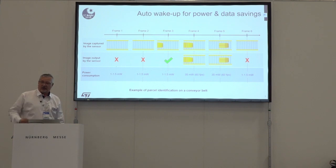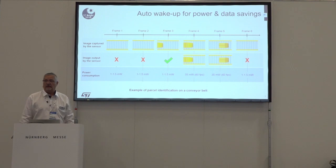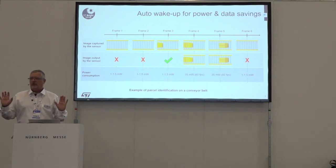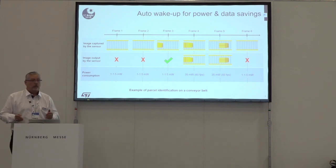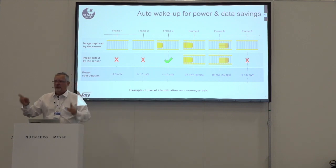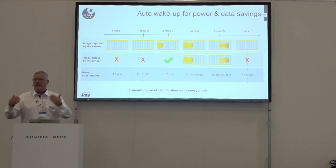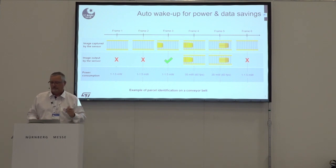Another industrial example is the conveyor belt. As long as there's no packet on the conveyor belt, we don't stream. We just supervise the belt. As long as there's no change, we don't stream. We are in low power. Once a packet is arriving, we send a command to the MCU, please stream, and then we go. Once the packet has disappeared, we go back again into this auto low power mode, saving power, saving bandwidth, and only transmitting data if there's something to tell, like in the real world.